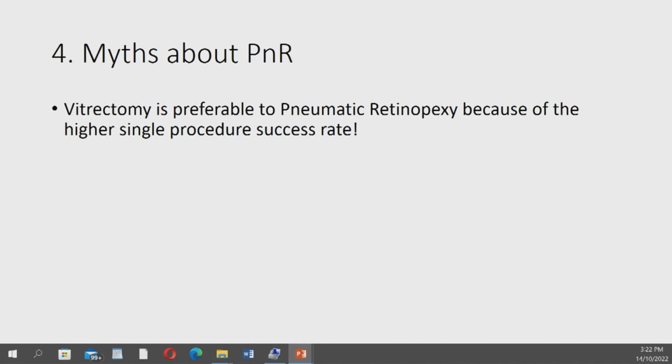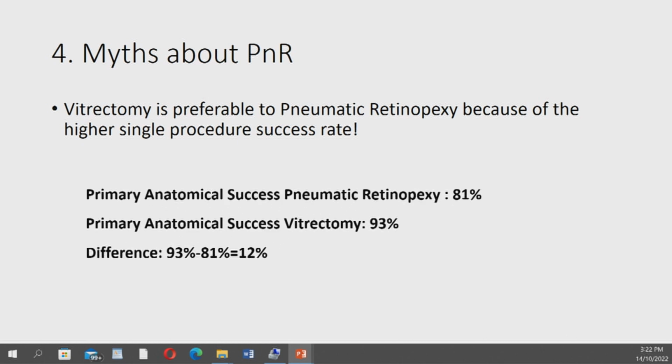Vitrectomy is preferable to pneumatic retinopexy because it's a single procedure, vitrectomy with a success rate. Yes, there is a 12% difference, but that wasn't a significant improvement, a significant number where we can quote that PPV is better than this one.